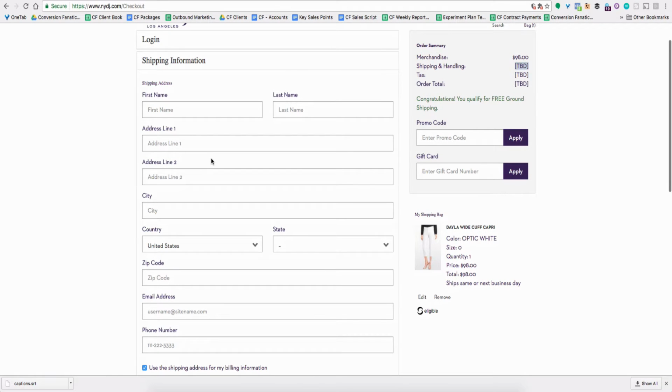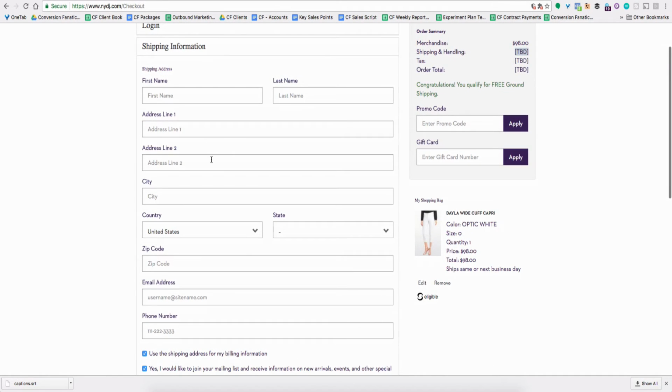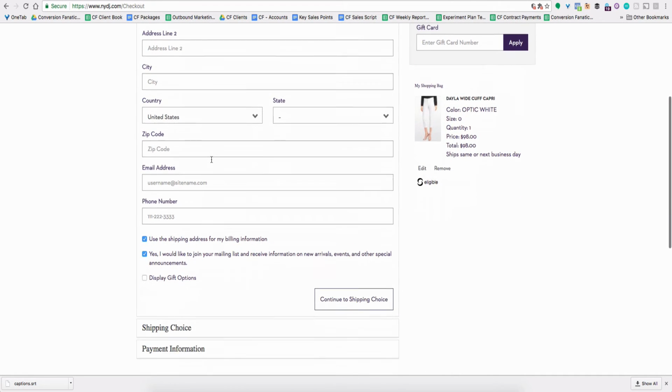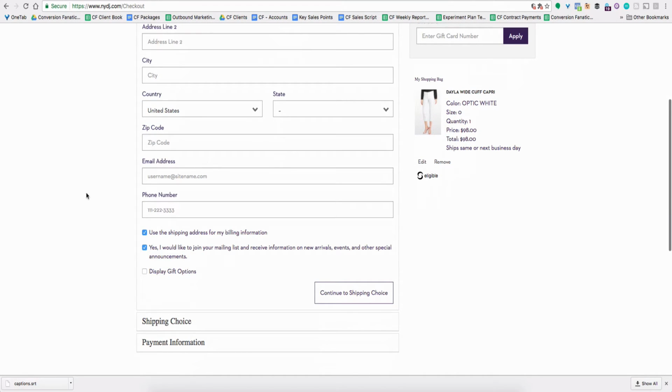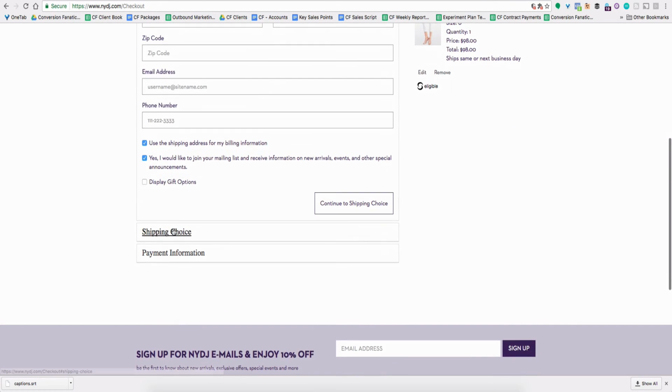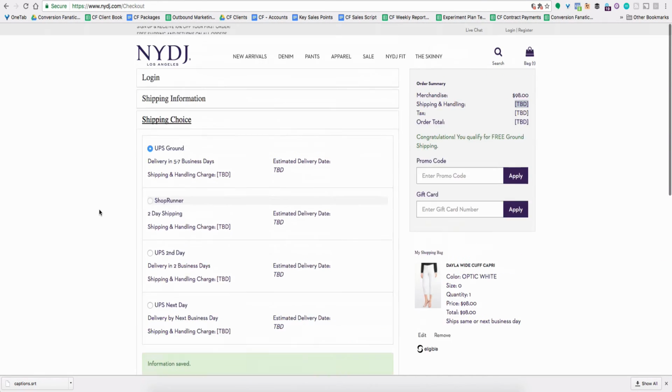A lot of form fields here. And I'm not a huge fan of the accordion style. We generally like to have it all in one page and very simple, because you don't want to tap or click to be able to go to the next step. But the fact that I can skip from step to step is great here.